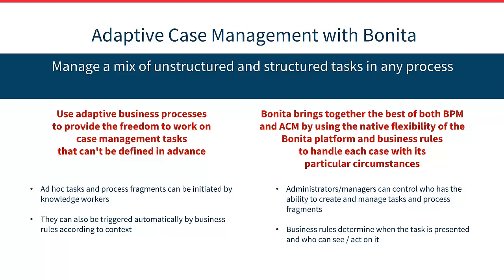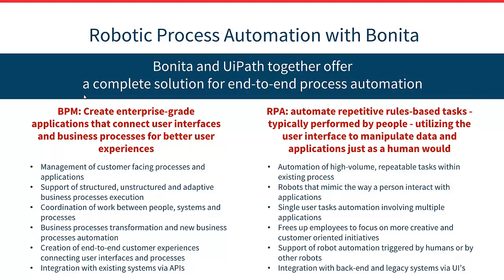And this is all possible thanks to the living application approach, because we provide a clear separation between the backend business logic and the user interfaces that can rely on this backend in order to provide different actions and information to the end users. And then another interesting aspect of the usage of a platform like Bonita is in conjunction with RPA or robotic process automation.